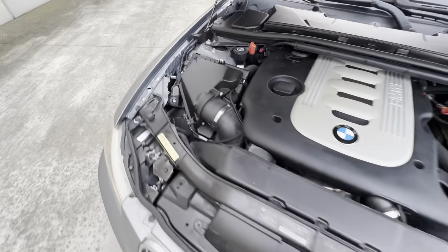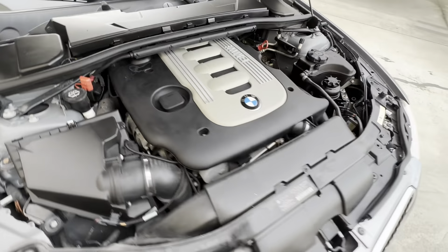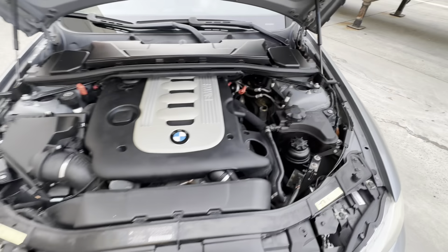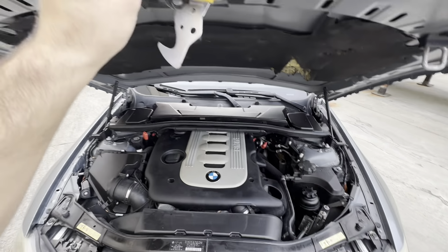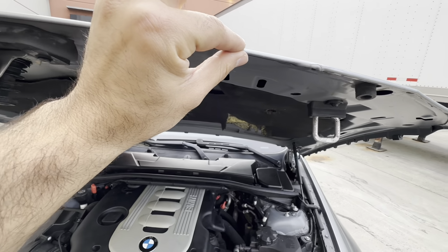Engine sounds great, runs well. Shifts through the gears well. Like I said, everything that I know of works, so you guys are welcome to take it to a mechanic or inspect it or whatever you like. The hood closes perfectly. This all looks perfect. That's not out of line or anything.